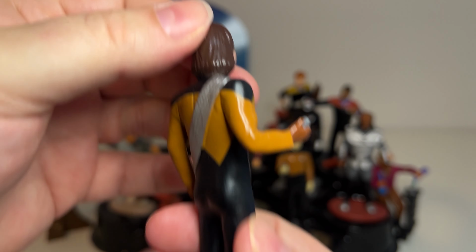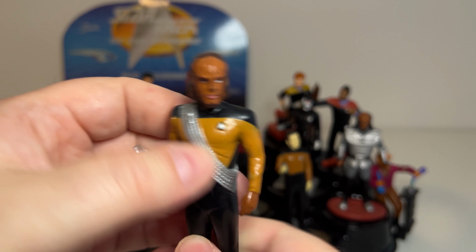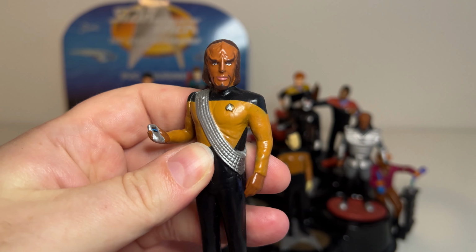Of course, it's a giant thing of PVC. I mean, it's a lump of PVC. But the sash is great, and the communicator's raised up, and it looks nice. All in all, that's a pretty good looking figure.